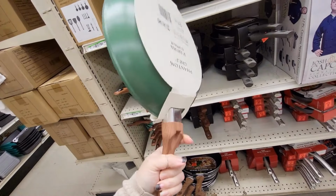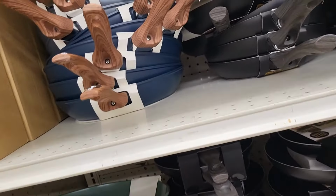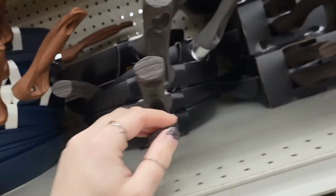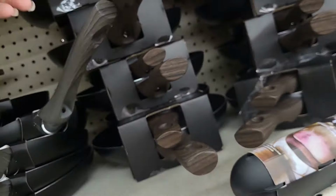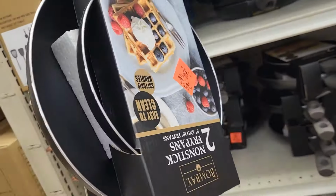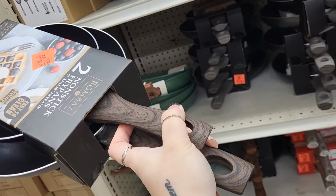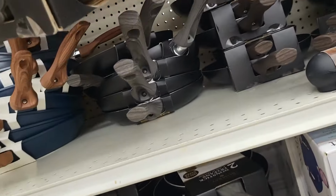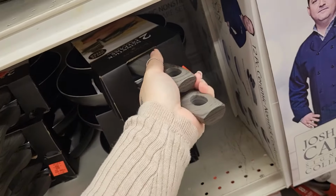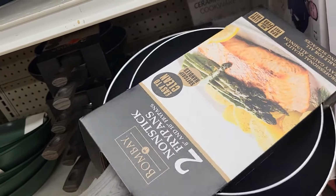$9.99. That handle is beautiful. Love this. Super pretty. They got it in the navy right there. See that? Black. This one looks like a 2-piece set. This is $14.99 for the brown handle one, and they got the gray handle one for $14.99. It's a little 2-piece joint.